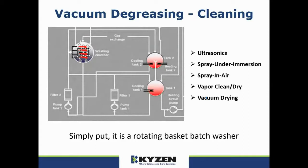A closer look at the cleaning side. You have tank one and tank two in this diagram. So you'll charge the cleaning tank initially from tank one as the wash, and then from tank two as the rinse. There's a lot of automation and menus that you can program into the cleaning process. You can incorporate, and they normally do, ultrasonics, spray under immersion, spray in air, vapor degreasing, which is used sometimes at the beginning and often at the end to help do a final cleaning and drying, and vacuum drying. For those of you who have aqueous washers, simply put, these are rotating basket batch washers.